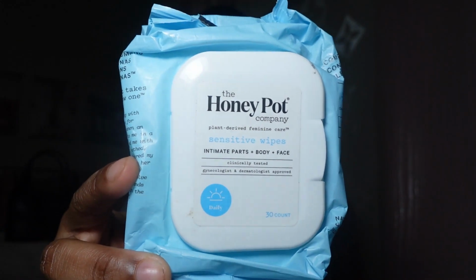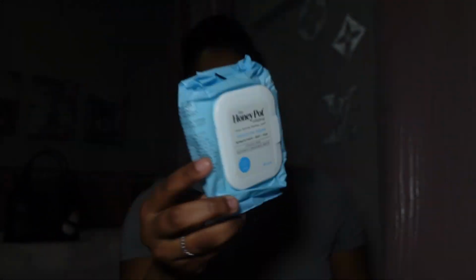Here we are. Let's get inside and let me tell you guys everything that I have in there. So the first thing I have in here is my Honey Pot feminine wipes. This is how it looks. This is for sensitive skin. I'm running out actually, so I need to re-up on this.